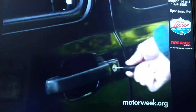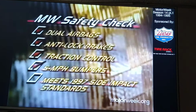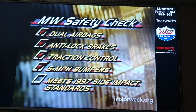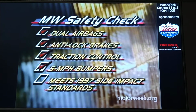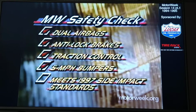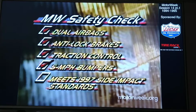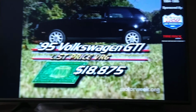Leaving the GTI is a unique experience thanks to the central locking system's convenience close feature with the power windows and the glass sunroof. GTI safety includes dual airbags, anti-lock brakes, traction control, and 5-mile-per-hour bumpers. And though 2-door GTIs have anti-intrusion side door beams, they don't quite meet the Fed's 1997 standards like the 4-door Golfs do. And the tab for all this performance, practicality, safety, and fun?